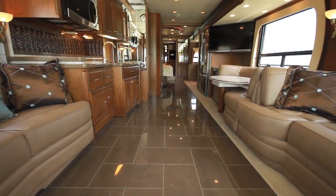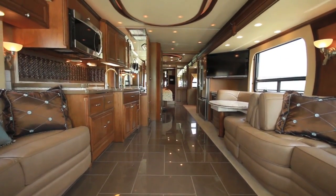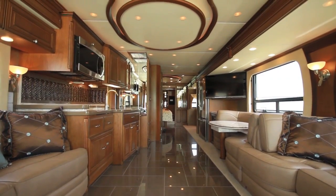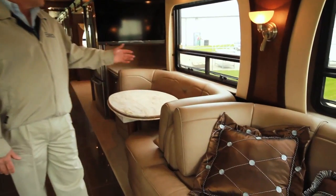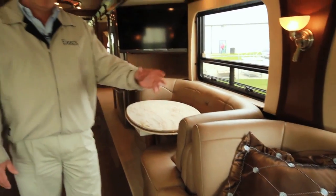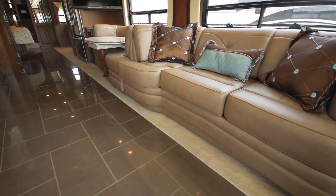As we step into the coach, you'll notice the new tile floor. We use a polished porcelain tile. We've got a beautiful designer ceiling drop down. This is what's called a wraparound dinette combination. This has got your air mattress sleeper sofa, sleeps very comfortably.